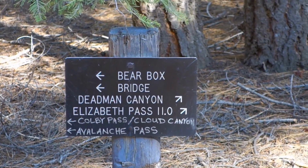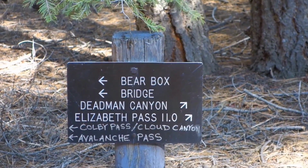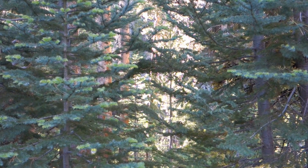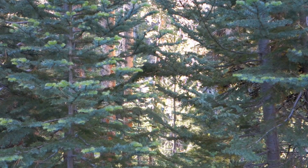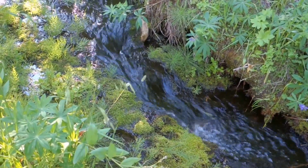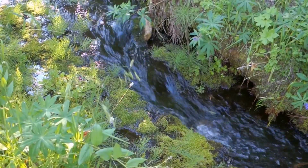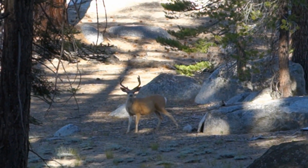Okay, I'm headed to Avalanche Pass there. Probably going to stop and have dinner. I think I've gone about 26 or 27 miles total. Today's going to be a real low mileage day, which I've earned. I stopped for a little snack, and look who's there.